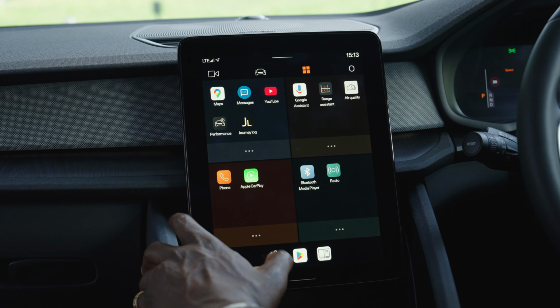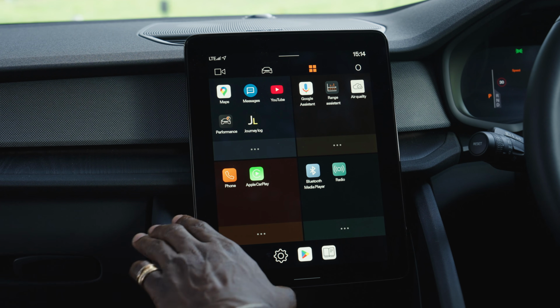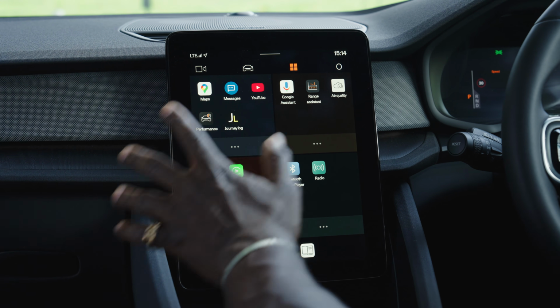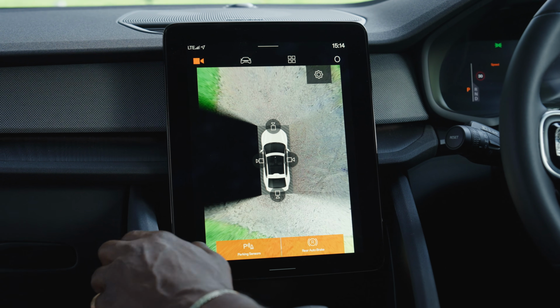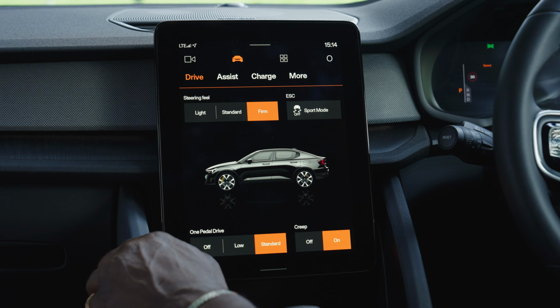So a bit more on the infotainment system. You can see it's very simple and straightforward to use. In fact, some might say it's very basic in comparison to some of the competitors on the market, but I like the simplicity and the minimalism that they're going for here. So up top, we have your camera there, so you can see all around the car, as you can see there for parking and so on. We press this car option. This gives you some of the settings that you can change.